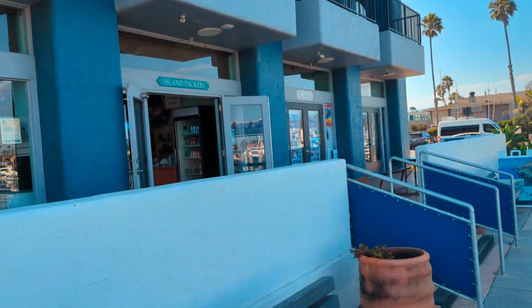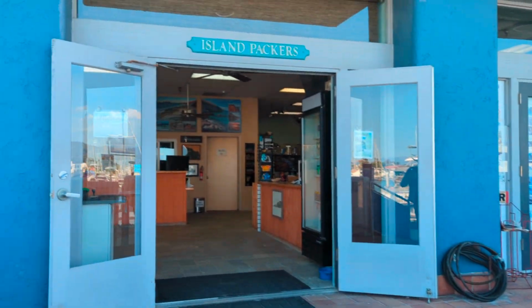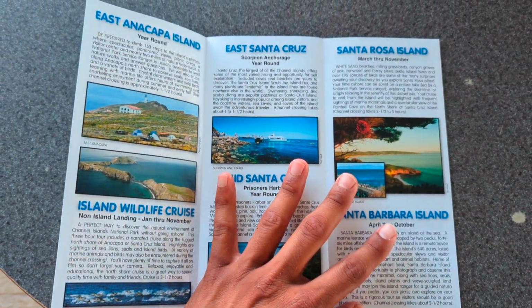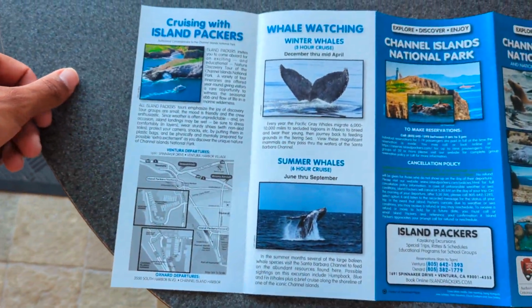And eventually you'll see this really cool place called Island Packers. What they do here is offer trips to the national parks or national park islands, as well as do whale watches in different seasons. You can also pay and even do camping trips with these guys. Here is some of the information if you guys are interested. I know it's not too clear, but you guys can find them.